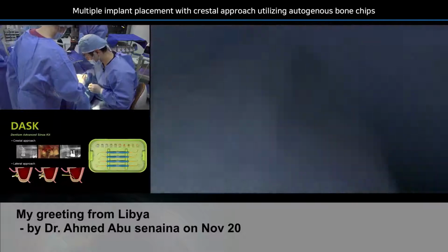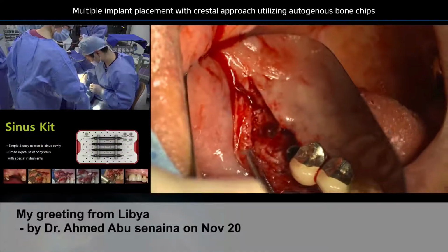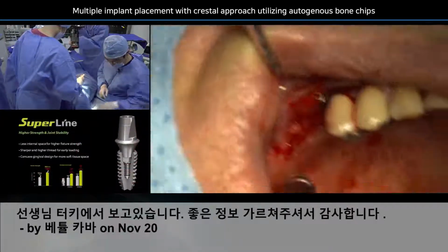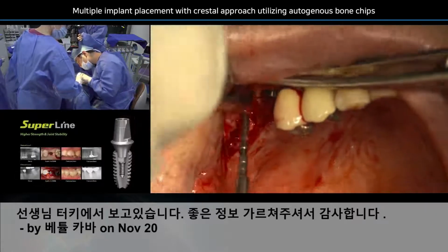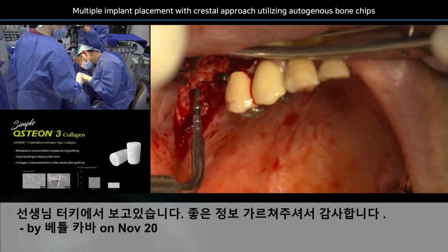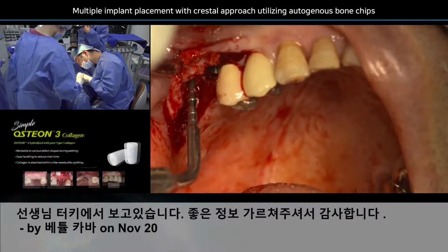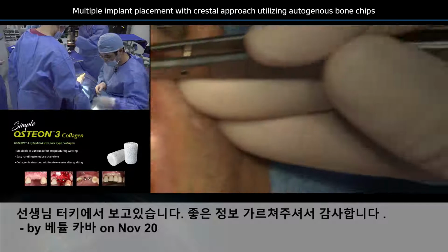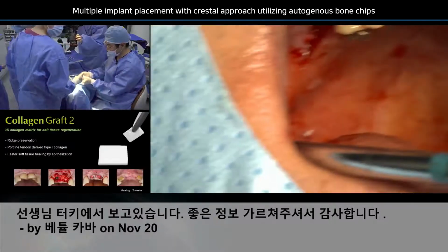Now I'm checking the location. Very great. Excellent. Aligned with the central groove. I'm checking the location, and luckily there is no penetration. So we are going to go a little bit deeper than this one. And in order to do this, I'm going to show you this very unique tool.